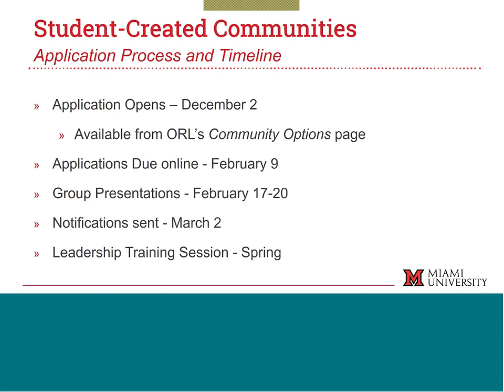Decisions will be made and notifications will be sent out by March 2nd, and then they'll have about a week to complete their housing contracts. If the students want to live in that space, they'll have to go ahead and sign the housing contract so we can place them. And then there'll be a training session in late spring for the leadership of those organizations to help them prepare for the coming academic year.